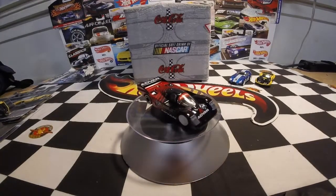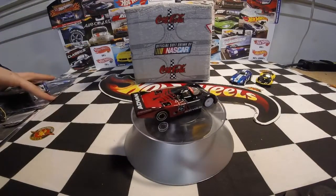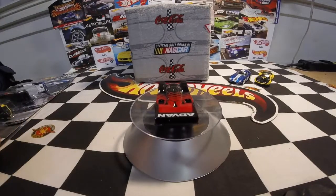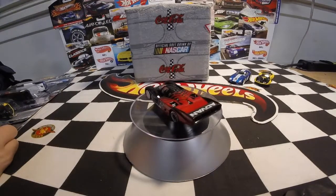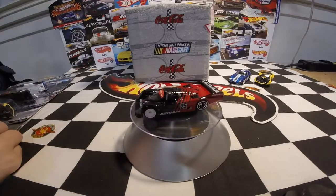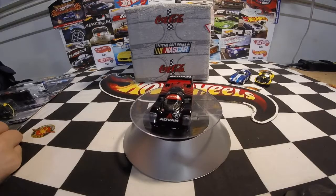So that's kind of sad. A Coca-Cola one would be really cool from the States. There was a 962 Coca-Cola car in the States. That'd be kind of cool. But this Advan one, I like it. I'd have to pick the Momo one over this one though. But still, very cool. Very, very cool 962.